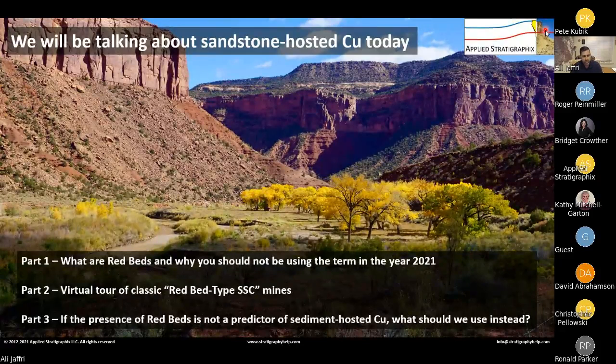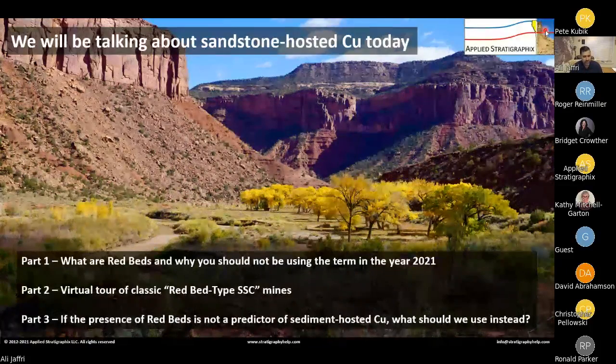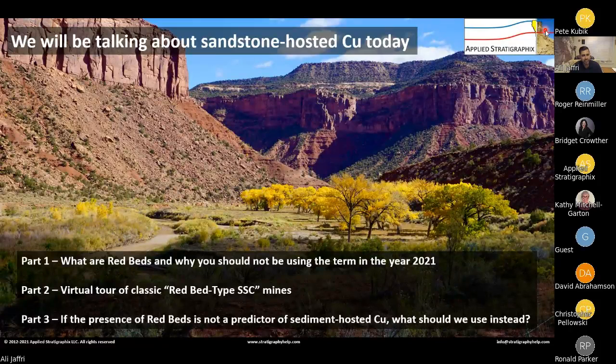Then I'm going to give you a virtual tour of some classic red bed type mines. Unfortunately, all of these are pretty much in the US because I haven't been traveling much because of COVID over the past few years. So hopefully when I do this next time, I should have some examples from the Central African Copper Belt or maybe the Kupferschiefer. And then the third part of the talk is, if I'm telling you not to use the term red bed, and if red beds are not a predictor of sediment-hosted copper, what should be used instead? What are some alternatives? So that is the plan.